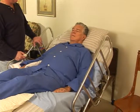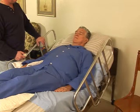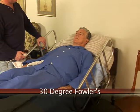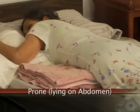Fowler's position increases the pressure on the base of the spine. To relieve pressure, lower the head of the bed to 30 degrees to modify the position. The prone position relieves pressure to the back.